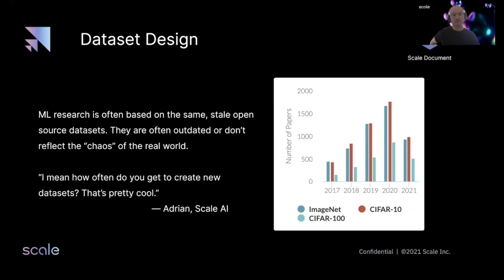Another problem is that usually the labels are not aligned with what we want to do. So let's say we have a new customer, and this customer wants to extract some specific invoice numbers. Then we might be stuck if the open source datasets don't have the label for these specific invoice numbers.